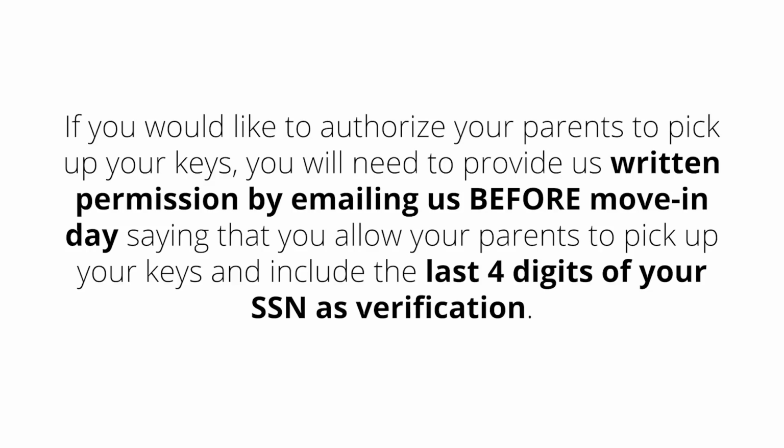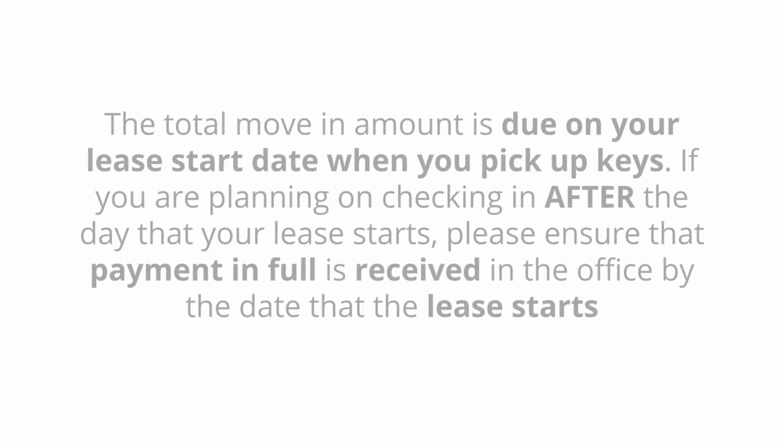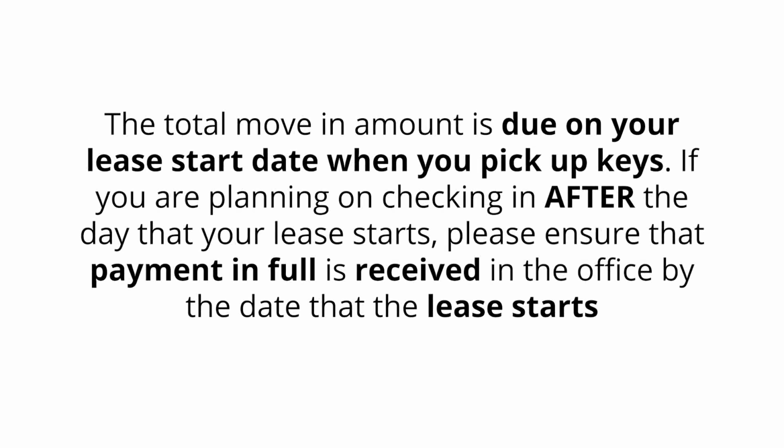You will also need to include your parents' first names and last names in that email. You can also approve someone else to pick up your keys. Simply follow the same process. The total move-in amount is due on your lease start date when you pick up keys.